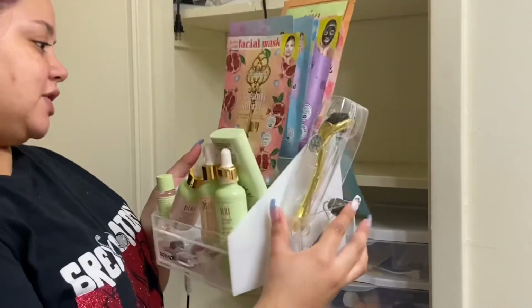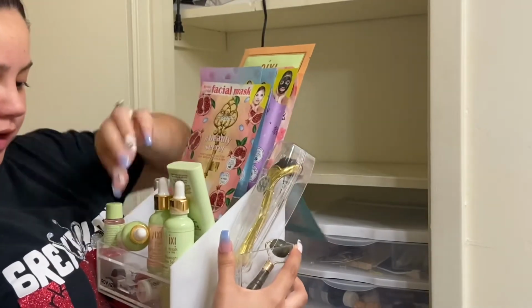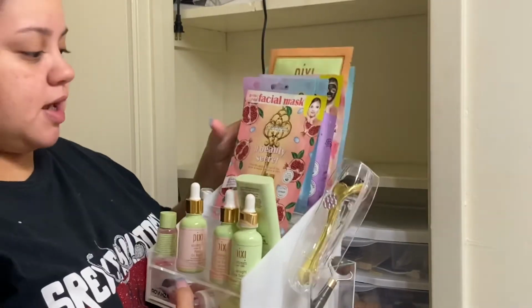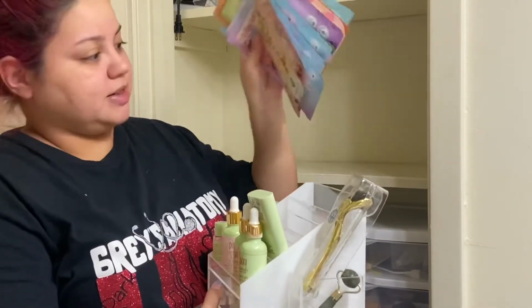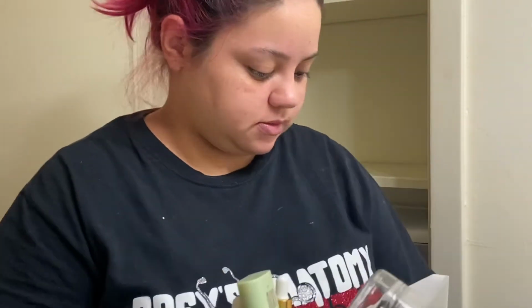Like makeup organizer that I've been using for my sheet masks and little stuff here and there, but I think I'm gonna move this to the makeup room and just put this in one of the little drawers. I mean, one of the little boxes, or the little cubbies. I don't know what you guys call them. So yeah, I'm gonna take all this out. Make sure that the sheet masks are not expired because it's been a while.